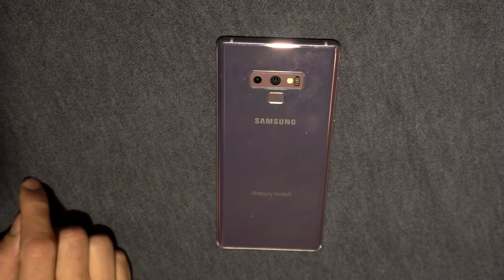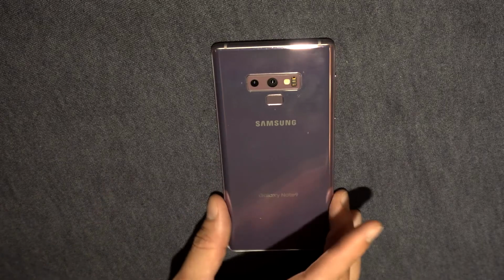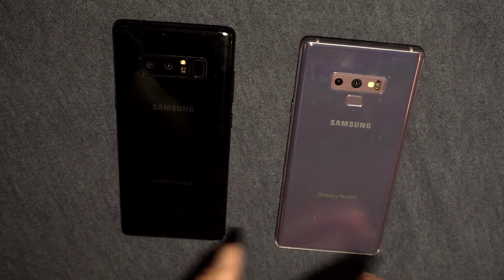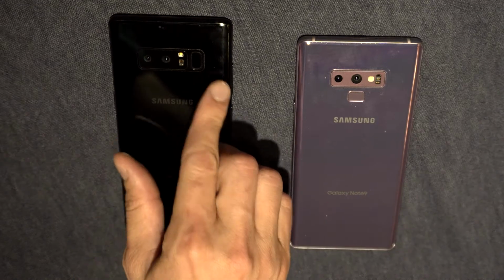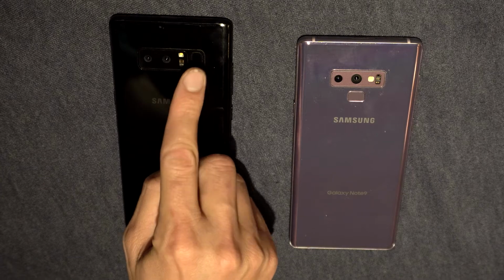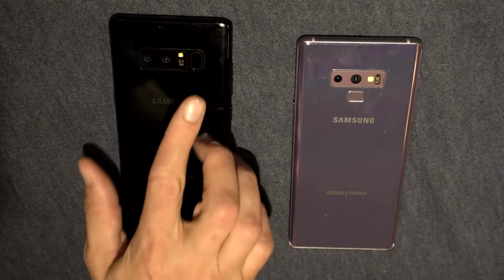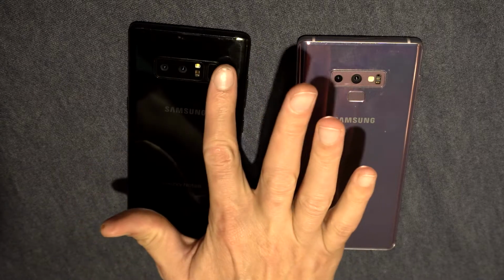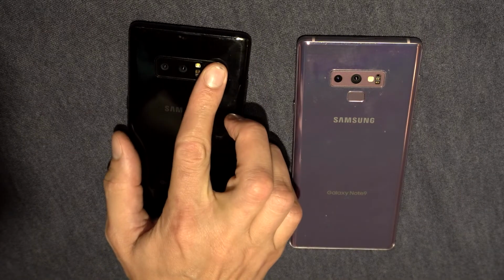Who designed this? What is wrong with you? I know everyone complained about the fingerprint sensor on the Note 8. Let's take a look at the Note 8. Okay, fingerprint sensor is here. Now you notice that it's right next to the camera flash, and it's vertical. So when you come to put your finger on it, holding the phone, your finger naturally is long. So your finger touches it, boom.